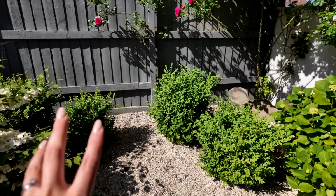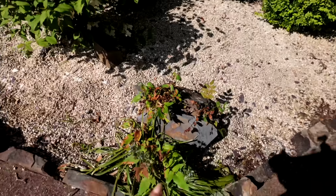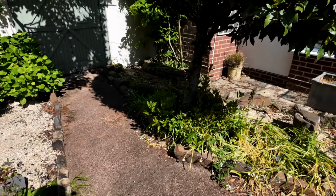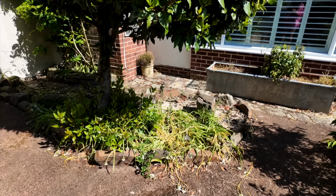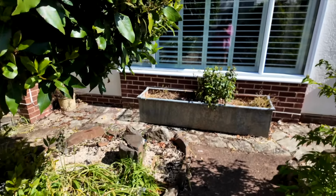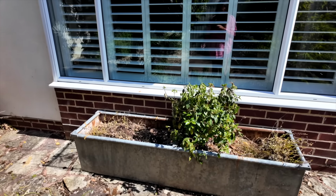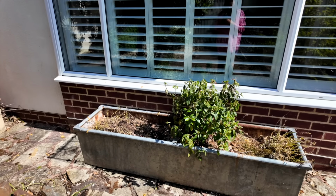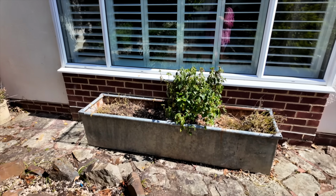So we just need to tidy this little area up as well, and tidy this bit here because that's not looking too nice. And then also all of this needs to be tidied up today, so that's what we're going to do. I also need to empty this and plant some new plants in there. I was thinking some grasses might look nice mixed in with some wild looking flowers. I think that might look quite nice. So that is that area.